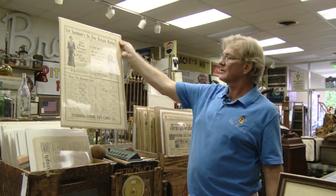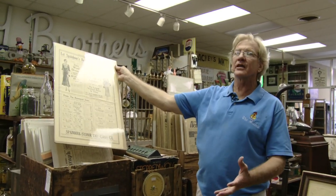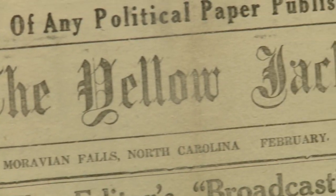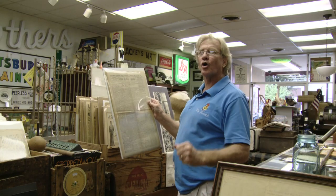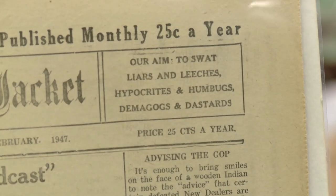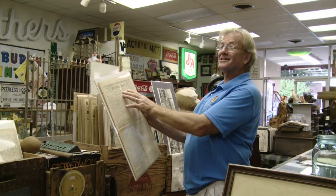Here's an ad from Spainhour's from 1931, you see. The local business history of the area. The Yellow Jacket, this is from 1947. It had a nationwide circulation. Ardon Laws wrote it. It says, our aim to swat liars and leeches, hypocrites and humbug, demagogues and dastards. Now, he didn't mince any words.